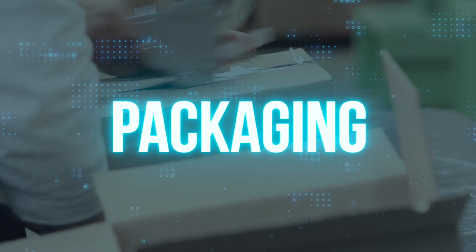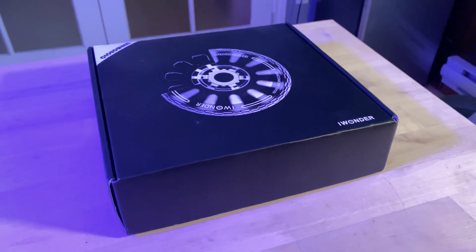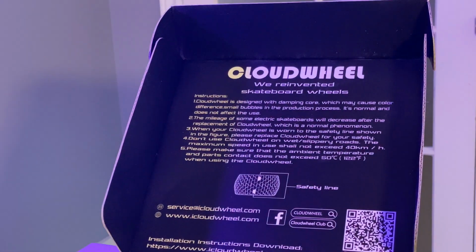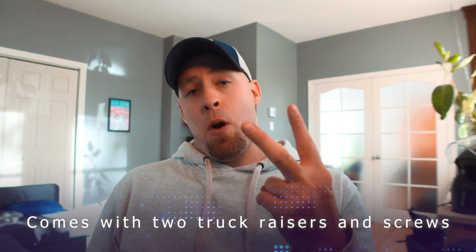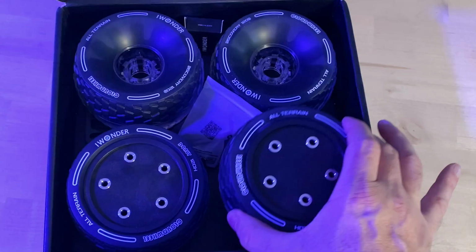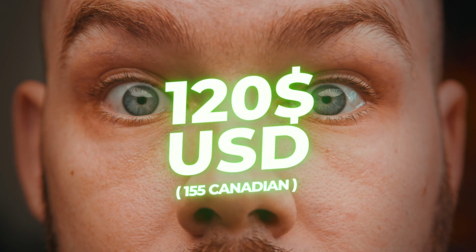Round 1. Packaging. First up, Cloudwheel DONUTS. A premium branded box for a premium branded product. Pretty on the eyes, easy to open, and a great showcase for these 4 ginormous wheels sitting in there. Bonus points for including 2 truck razors in case you need more clearance underneath your board, because, big wheels and all. Pretty much what you'd expect from a premium product retailing at no less than $120 US.